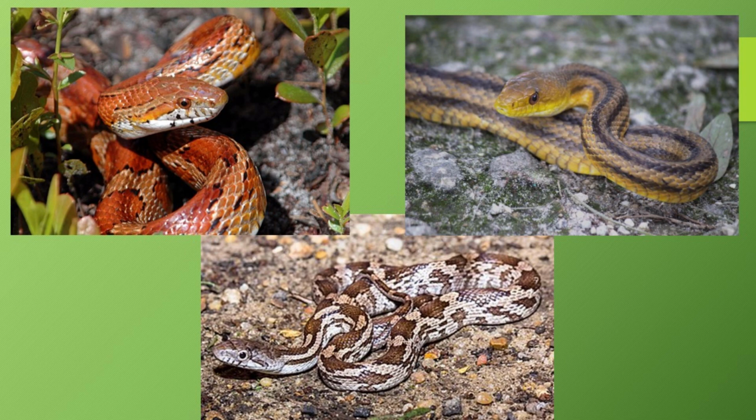Just the other day, I had to pick up a yellow rat snake from the road in front of my car. And I picked him up and he started squirming a little bit, but he didn't try to strike me or bite me. And I put him down safely on the side of the road so he could crawl away.